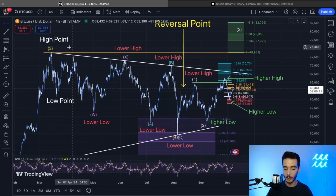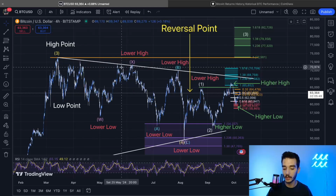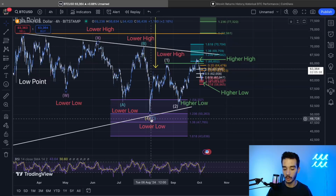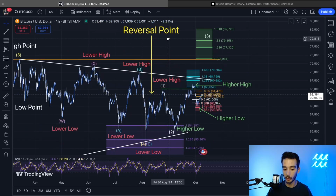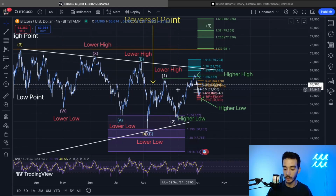We have a high point, which is the overall Bitcoin high of just underneath 74,000, and then we have a low point, the first low of this move down right here. Ever since then, on the major side, we're not talking about the smaller structures, although you could still consider this, because this point right here is higher than this, but we've had a lower low from here, and then a lower high from here, and then same thing, lower low, lower high, lower low, and then right here a reversal point. So this moment is where we are working our way up towards the final lower high and the final, confirming our final lower low.